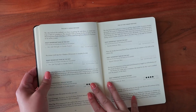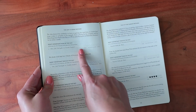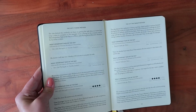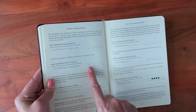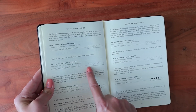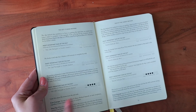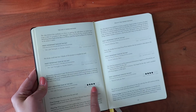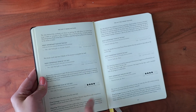The first way is the get it done method. So focus on getting the task done no matter how long it takes to complete. He writes in his task, write a job posting for an executive assistant. He thinks it'll take him 3 blocks of 30 minutes. So he wrote 3 in for the target. Dealt with the distractions. His phone's on airplane. He starts working in 30-minute sprints. The task is more involved and he is done in 4 sessions. So he shades in a circle for each focus time and then writes in how many the actual is done.